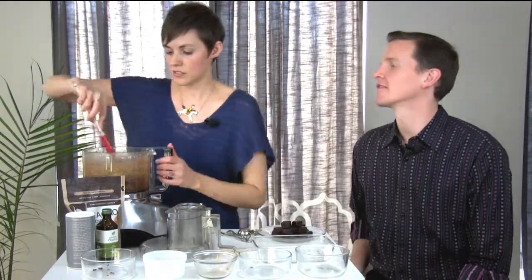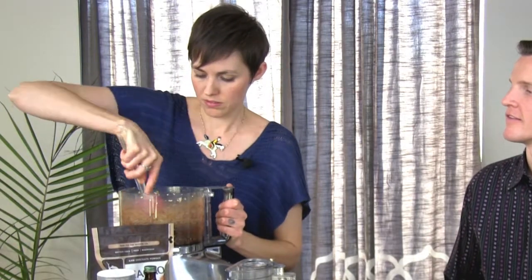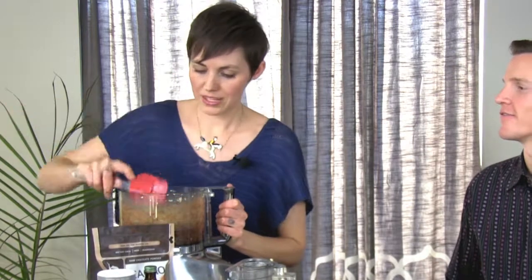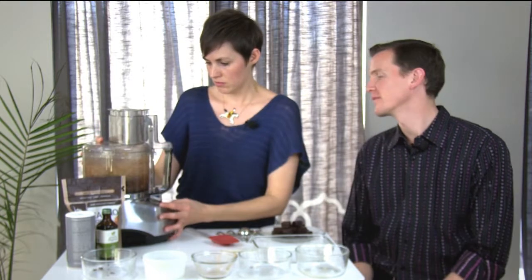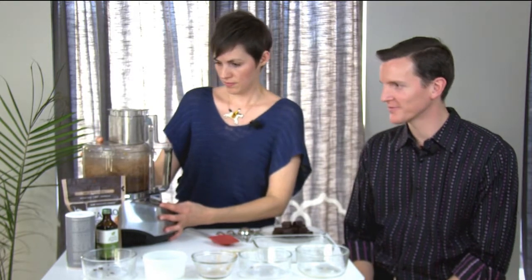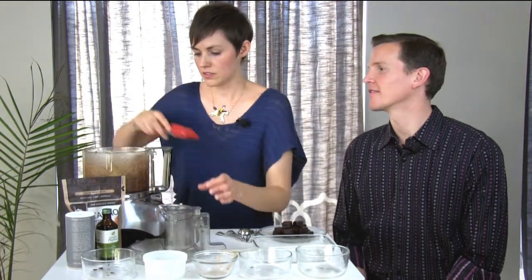So just like before, we're going to stop every so often, and we're going to just scrape everything down, make sure that it's blending really nice and evenly. And at this stage, you're going to need to stop it pretty often. You'll run it, it'll start to clump up into sort of one ball, and you'll spread it out and just keep moving it around. So you'll hear that it's kind of getting tight. Just stop that and just move it around. And this whole process will probably take about 5 minutes.